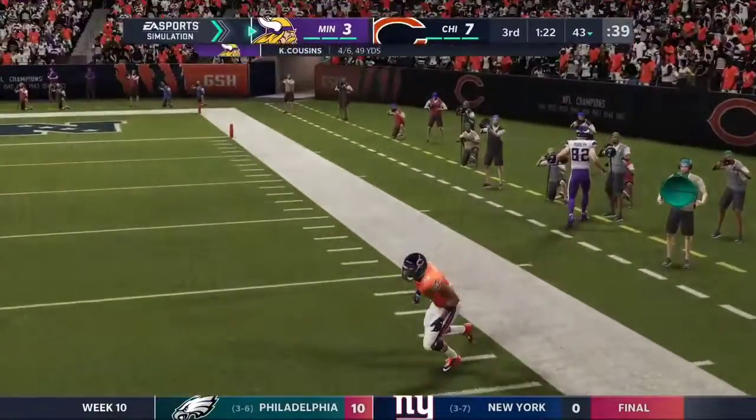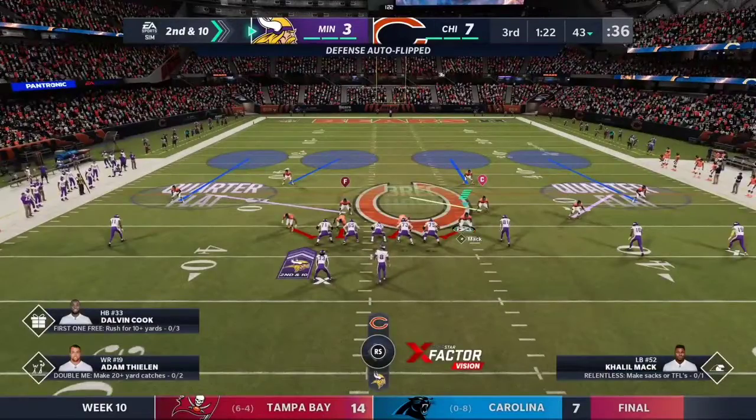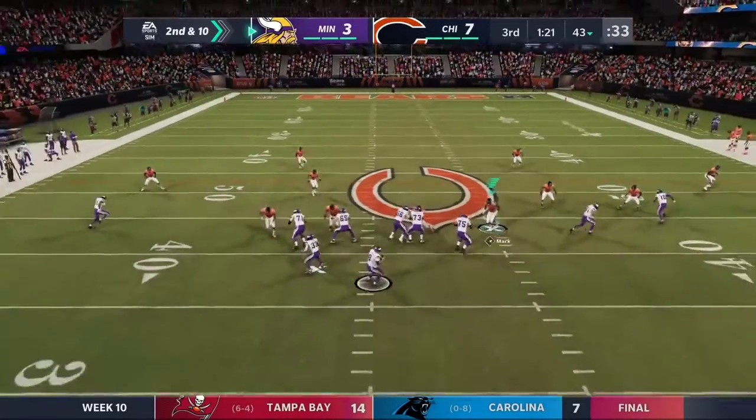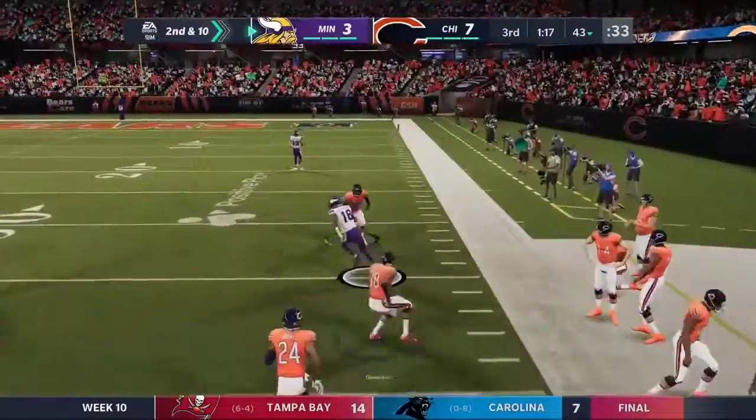And too much juice. It'll be out of bounds, incomplete. He was looking for his tight end there, Kyle Rudolph, and that'll bring up 2nd down. Trying to get the ball to his tight end in the center of the field, where he runs a lot of his routes and ostensibly is extremely comfortable.